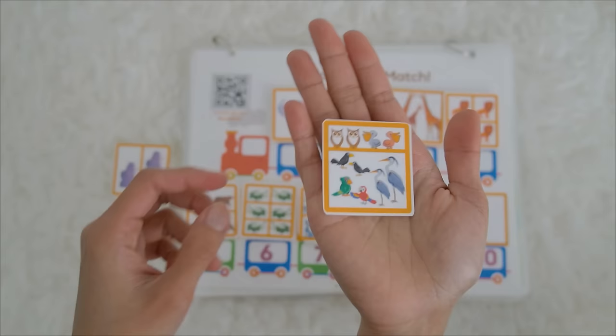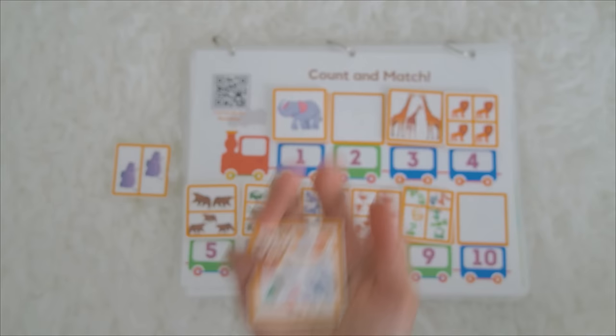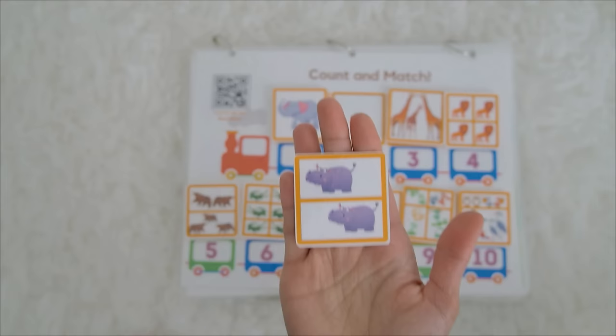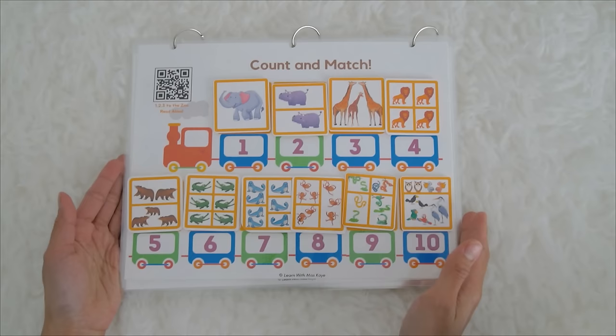Let's count the birds here. 1, 2, 3, 4, 5, 6, 7, 8, 9, 10. How many birds? 10 birds. Which one is number 10? Is this number 10? No! This is number 10. And finally, we have hippopotamus. Let's count the hippopotamus. 1, 2. There are 2 hippopotamus. Which one is number 2? Number 2. Wow, our train number is complete now with the animals. Thank you so much for helping me count. Now let's move on to our next activity.